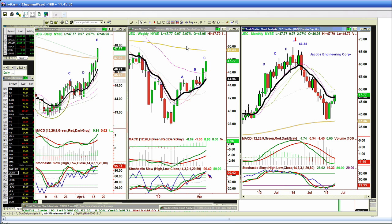MACD is very strong, stochastics at 90%. I'm kind of liking this. And that's the reason why I wanted to introduce a couple of weeks ago the chance that if we use up time rather than price, we might just see a sideways move and then a rally to new highs. And then we've got to be careful again.